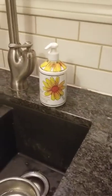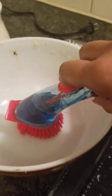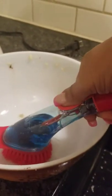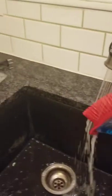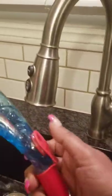So let's go ahead and try this. I'm gonna be washing this. So, yeah, put that in. Yeah, no soap. Let me press this. Oh, yeah. Okay, so it works. And it doesn't come off. There's no soap leaking. So I guess this was a good product to buy because it is awesome and it works when you press this pump.